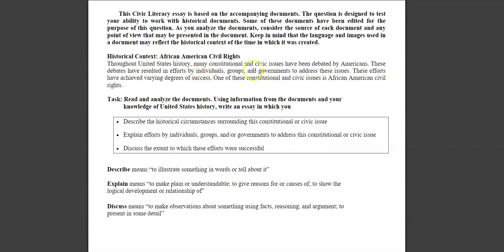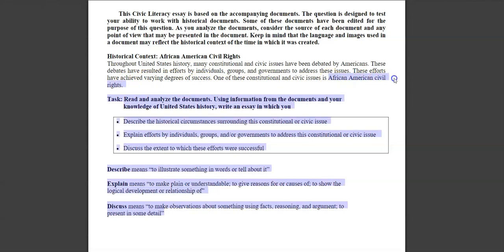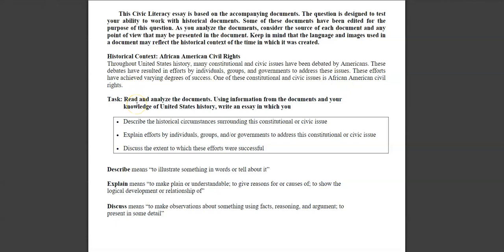Throughout United States history, many constitutional civic issues have been debated by Americans. These debates have resulted in efforts by individuals, groups, and governments to address these issues. These efforts have achieved varying degrees of success. One of these constitutional civic issues is African American civil rights. Okay.